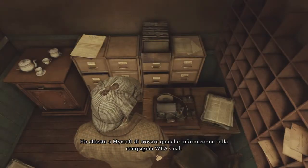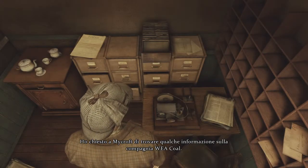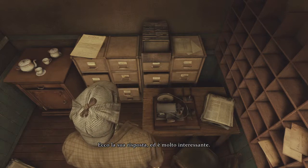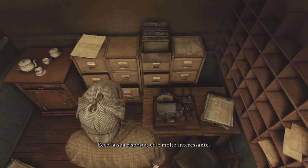I asked Mycroft to find out some information on the WEA Coal Company. Here is his reply, and it is an interesting one.